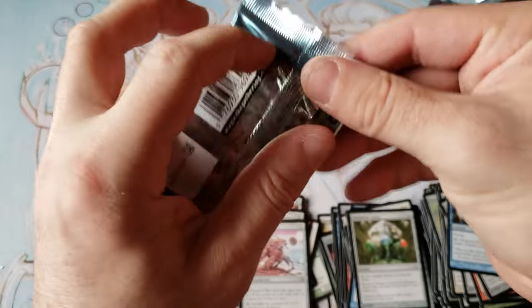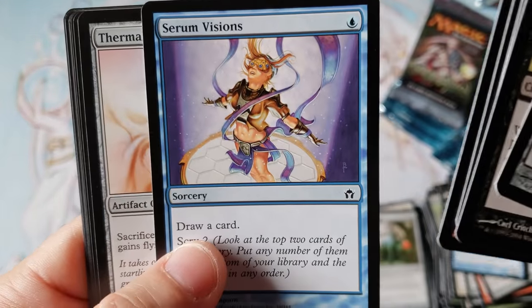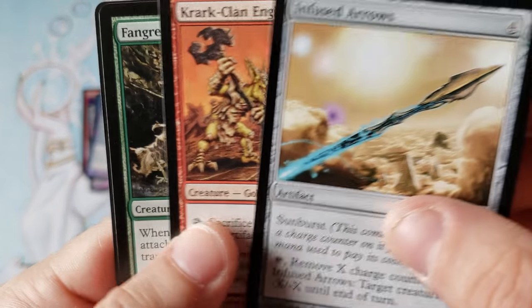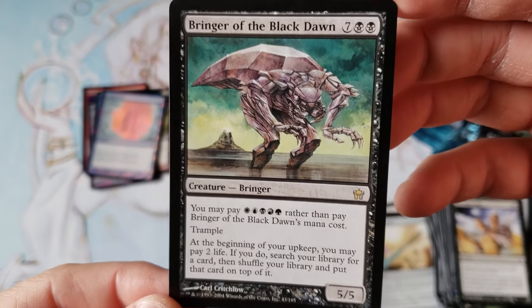Man, the foiling. So we're only, I think we're approaching halfway through the box. I mean, I think we're not even halfway yet. All right. Serum Vision, swinging number 4, I think. Playset of Serum. Look at that. Okay. Infused Arrows. Engineers. Path Cutter. And what is that guy? Bringer of the Black Dawn.